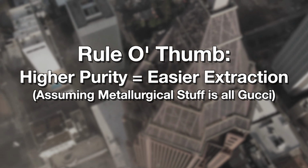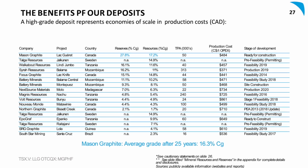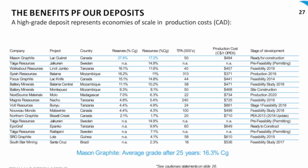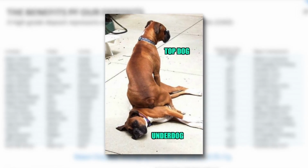Assuming metallurgical factors remain the same. And Mason Graphite likes to flex their purity numbers. From this list, which contains most of the graphite companies I know that have a public resource estimation, it is indeed the top dog. So again, in the here and now, if you were to invest in Mason Graphite today, you would get a company for less than book value and this enormous graphite deposit at world-class purities for free. That seems like a pretty good deal, but is it?